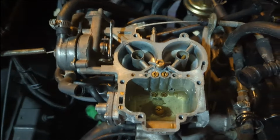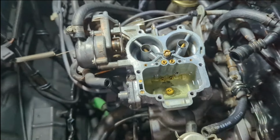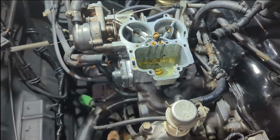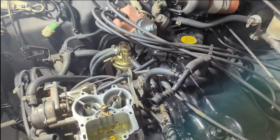Hey guys, it's been a couple hours. I went inside. It was like 110 out here, and I don't know what it is in the garage right now, but that's what we're looking at. I'm debating on taking the whole carburetor off just so I can get to whatever ports and stuff are underneath. And I guess I could check spark real quick.